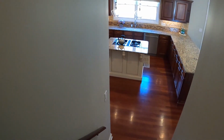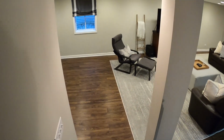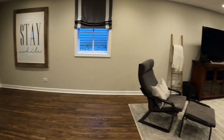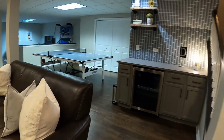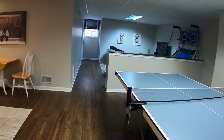Now we're going to come down the glass door that ushers us into the hallway, going down to the finished basement. This basement was newly remodeled within the last 3 years. Beautiful luxury vinyl flooring with that hardwood look. And then you've got a serving bar with beverage refrigerator, game area back here. Nice large family room area, area for a ping pong table.